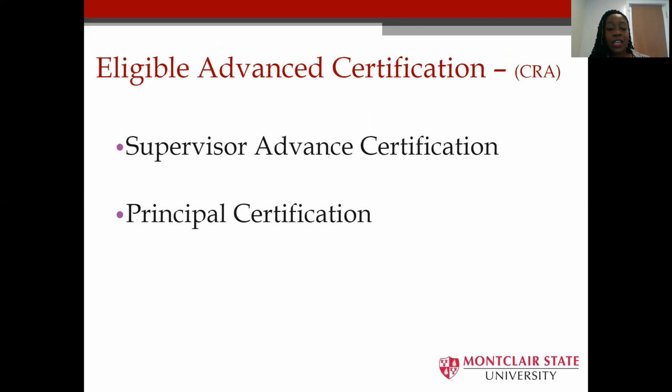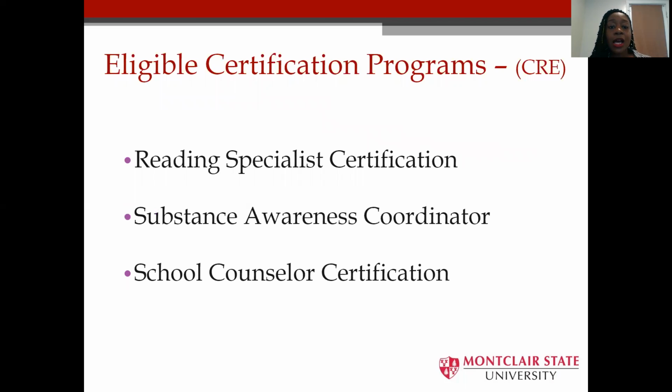Eligible advanced certifications, which are called CRAs. The Supervisor Advanced Certification and the Principal Certification are also eligible for federal funding. Eligible certification programs. These are additional certification programs. CRE, which is the Reading Specialist Certification, is eligible for federal funding. Substance Awareness Coordinator and School Counselor Certification are also programs that are eligible for funding as well.